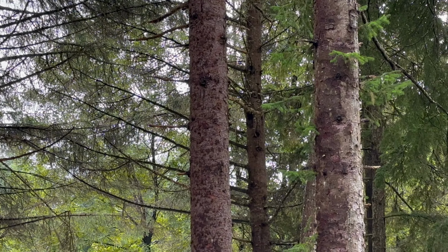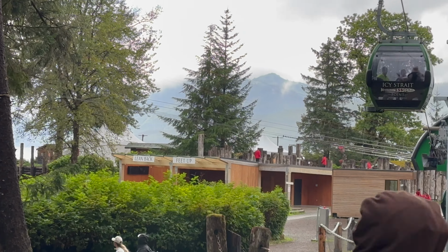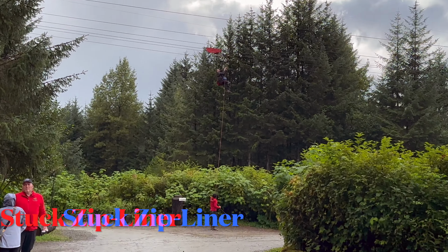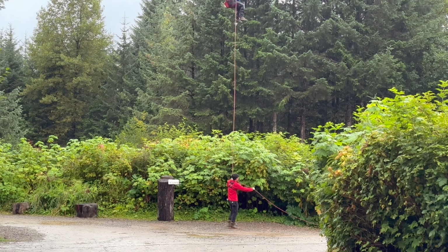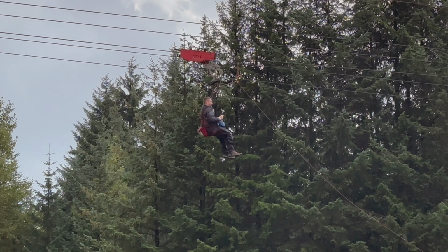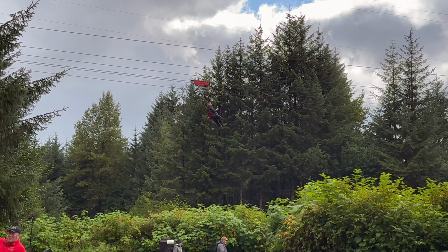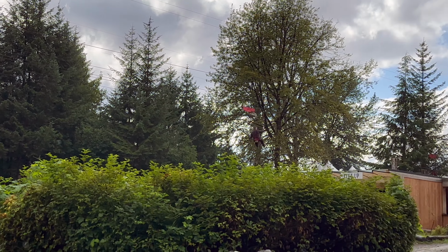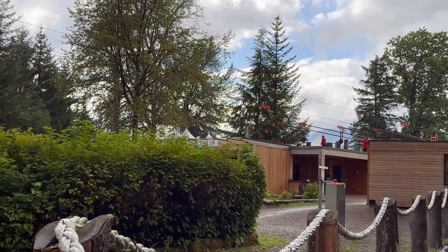No, I took that boot. They're trying to grab him with a rope or something. I don't know what happened. They got stuck. The perils of zip lining. There you go. Yay! That's pretty neat. Okay. And all is well.